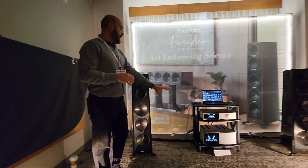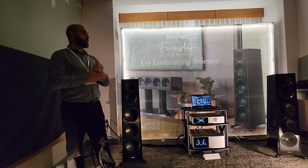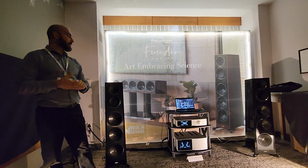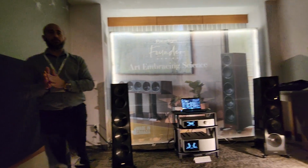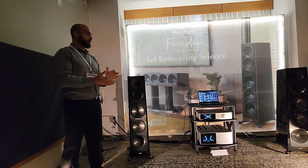And these retail for $8,500. There's 3 floor standing models, a bookshelf, which is over here by Kyle, and then 2 center channels. So we range from $2,200 a pair of bookshelves all the way up to $8,500.